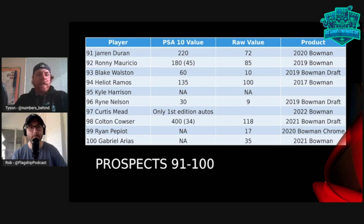So this group's kind of weak, I would say, but it's what you expect, 90 to 100. You got Duran, who had pretty big moments for the Red Sox as he started to work up the system. You have Mauricio, who was really high in 2019 Bowman, who hasn't done much. He's been young and hopeful the whole time, but hasn't put it together. And then we have Ramos, who's close to coming up. Kauser, who's one of the big guys out of the 2021 draft. And then Gabriel Arias is a sleeper that's coming up with Cleveland.